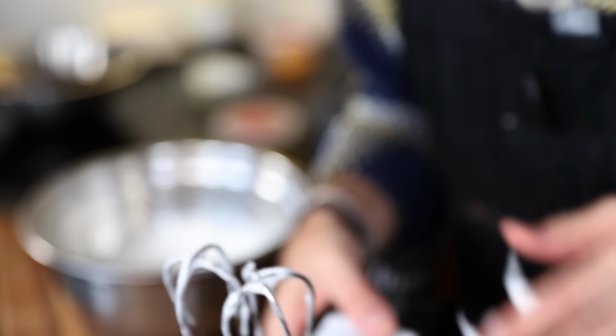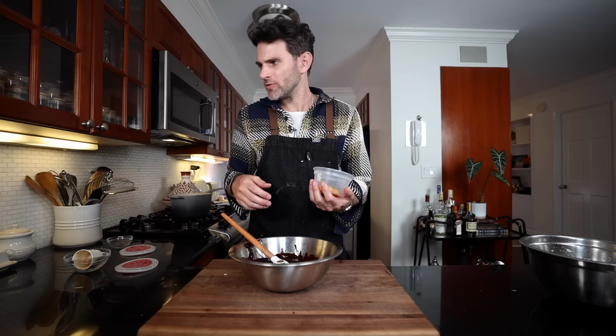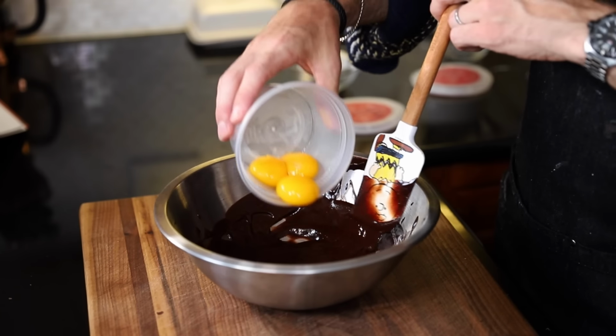Incredibly soft. So to test if the chocolate is warmer than body temperature, dab some on your bottom lip. It should feel warm. It does. Okay. When the chocolate has reached the proper temperature, fingers crossed, stir in the egg yolks. Is that a fruit fly? I don't know if I'm using a mixer or just stirring in with like a fork. Doesn't specify. In go the 3 egg yolks.